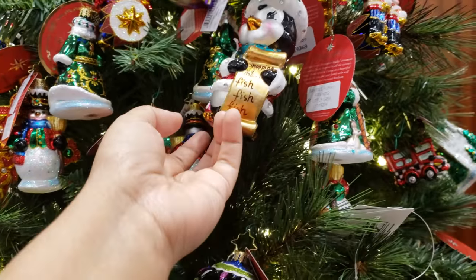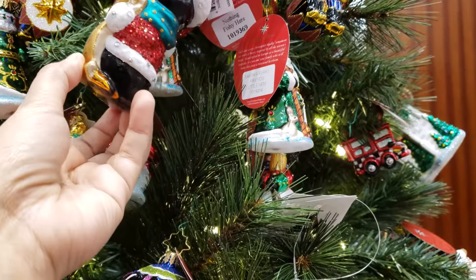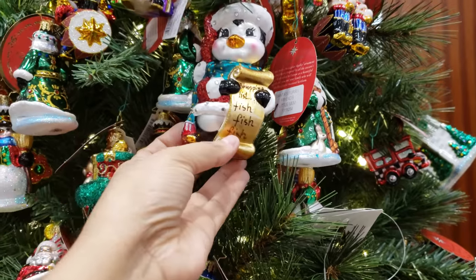Look at Chilly Willy. Little penguin. Let's see. Oh, do you see a price on this one? He is going to be $40.